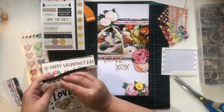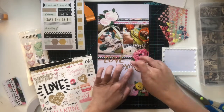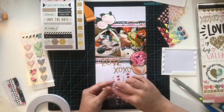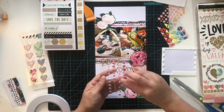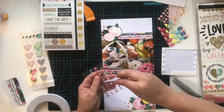This doesn't need journaling really. The photo is pretty self-explanatory. Plus it sits alongside my 12 by 12 pocket page scrapbooking, and that has journaling in it. So I don't do journaling very often on my full page layouts. So I don't need to leave space for that, although there is space if I do want to come back and add it. But yeah, I don't.